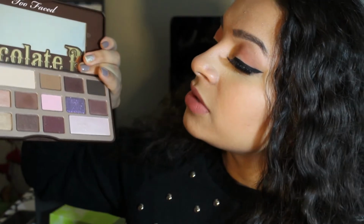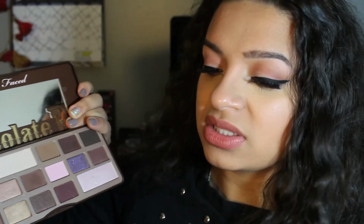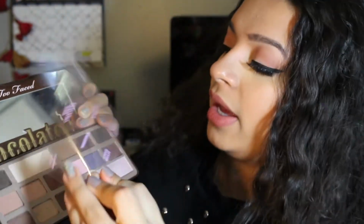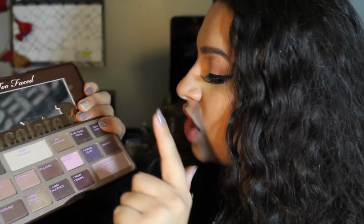But specifically, my favorite shades in this was the gold. This white highlight was my favorite. I've used this tons and tons of times. This color right here, actually, hold on, I'll tell you guys right now. So white chocolate, salted caramel, semi-sweet, creme brulee, and milk chocolate were definitely my favorites in this palette. I didn't really use any other ones except for those, like the pink one and the purple one I didn't use ever. So those are basically untouched, but this palette is amazing.